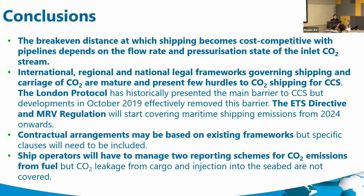International, regional, and national legal frameworks present few hurdles, and I've just told you the update on that. What I was asked yesterday, and I've not gone into detail on, is a small assessment of this that was included in the report. Contractual arrangements may be based on existing frameworks, but specific clauses will need to be included. The study identified 3 models already in use that would be usable also for CO2 shipping, such as, I think, a voyage charter, time charter, and bareboat charter.